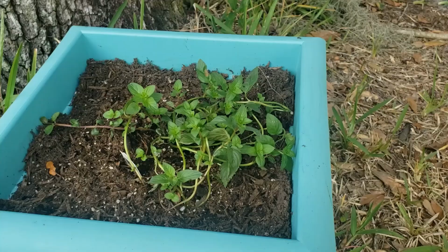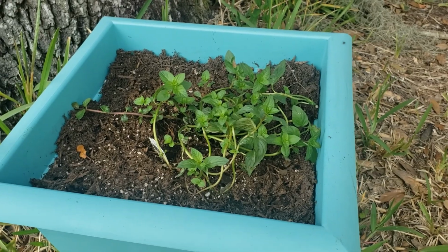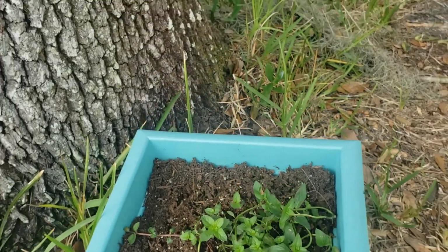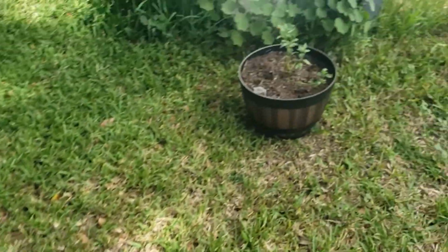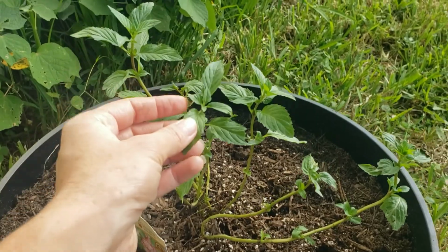I finally planted my chocolate mint in this beautiful aqua container. And then right over here, I planted my peppermint. This is the peppermint.